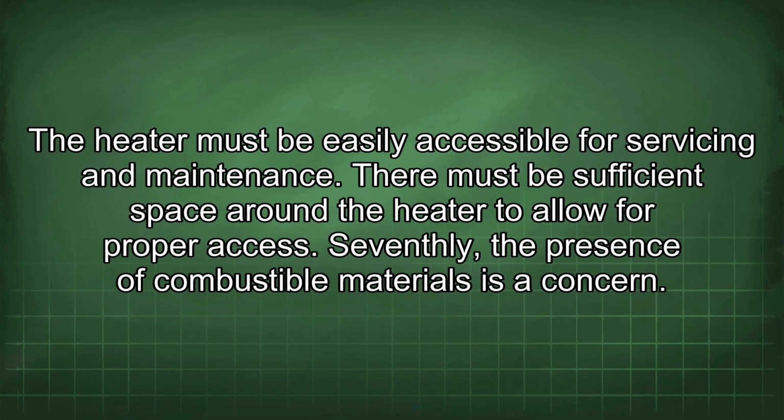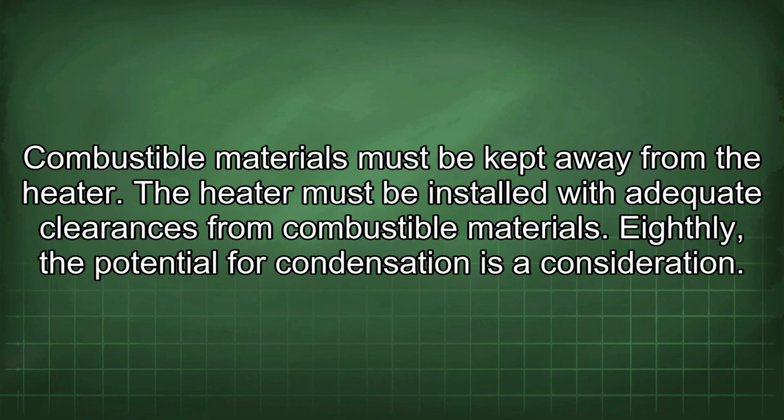Seventhly, the presence of combustible materials is a concern. Combustible materials must be kept away from the heater. The heater must be installed with adequate clearances from combustible materials.